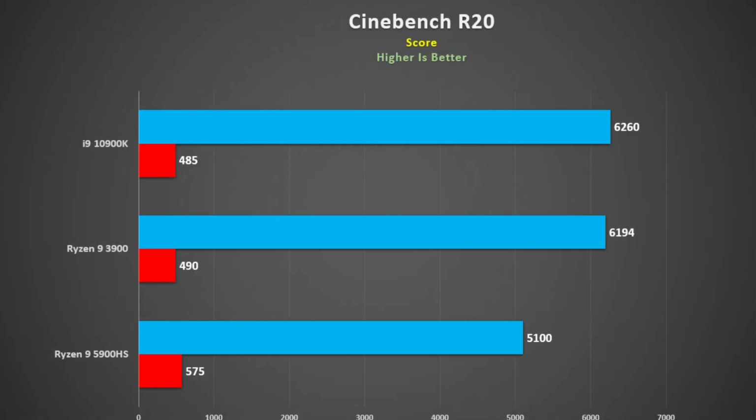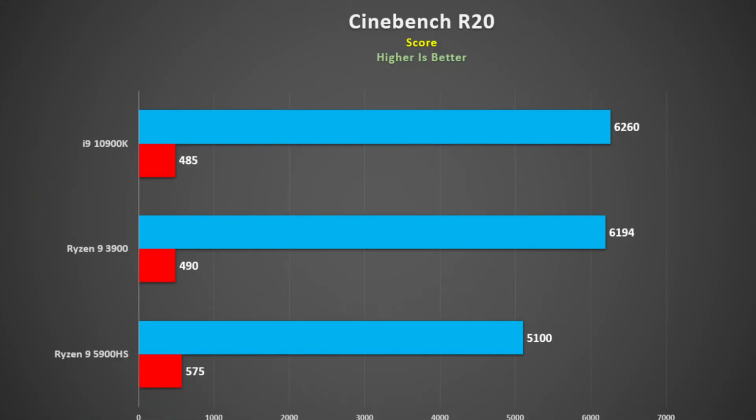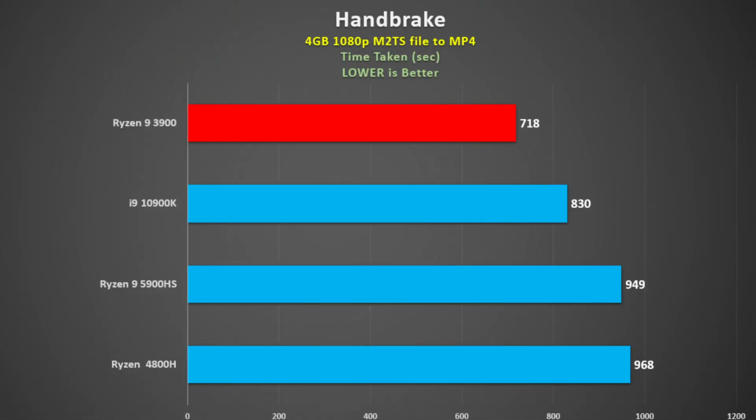In Cinebench R20, it matched the 10900K in both single and multi-core performance. The mobile 5900HS has 15% faster single core performance, but a lot of software is now becoming more multi-threaded. So even the 5900HS, with its tremendous score of 5100, the Sager's 3900 is 23% faster in the multi-core test. A real-life workload may well be using Handbrake to encode one file to another, and it is 24% faster than the 5900HS and 13% faster than the desktop 10900K.